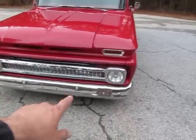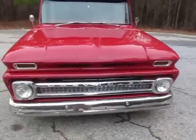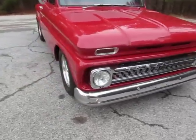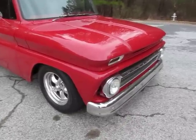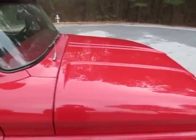The chrome bumper on the bottom looks really nice, as well as the grille, really good condition. It's got the blue dot lights upgrades, and all the lights do work. Chrome on the front appears to be, it probably was brand new 20 years ago and it's kept in really great condition, so very nice. The hood across the top is nice and straight. Glass is in good shape.